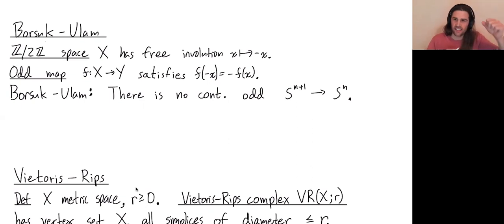So a Z2 space is just a space equipped with a free involution. You can swap each point with its antipode. Spheres have this free involution that maps each point to its antipode. And we're going to build thickenings on the spheres, and the thickenings of the spheres are also going to have this antipodal map. Okay. And an odd map between two such spaces is just one that respects that antipodal action. So if you start at x, take its antipode, and then map over via your map, that has to be the same as first mapping over and then taking the antipode. All right, so an odd map respects this antipodal map on your space. And one version of the Borsuk-Ulam theorem is that if you have an odd map from a higher dimensional sphere to a lower dimensional one, then it has to be discontinuous.